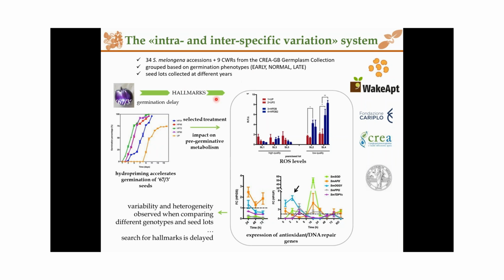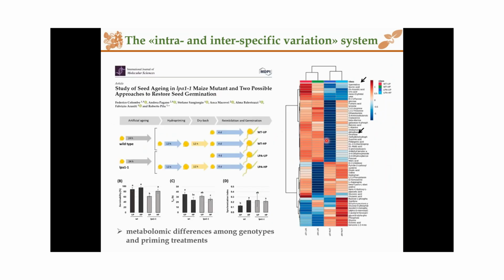Based on the germination profiles, we grouped all these different accessions into early, normal, and late germination accessions. Then we went to see how the gene expression hallmarks apply to this system, and we observed quite high variability and heterogeneity when comparing all these different accessions. However, when we measured the levels of reactive oxygen species, we could easily distinguish between low quality and high quality seed lots, given that the low quality ones had higher accumulation of these molecules.